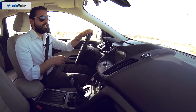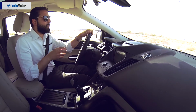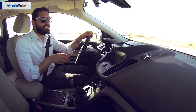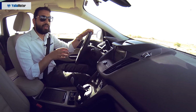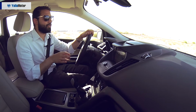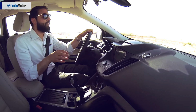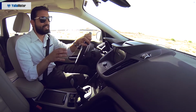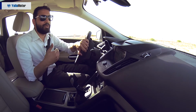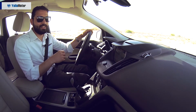Significantly more powerful than its rivals, yet packing the smallest engine of them all, the Escape is powered by a 2-liter EcoBoost engine that produces 239 horsepower and a whopping 366 Nm of torque. Pushing power through a 6-speed automatic transmission, the all-wheel drive system monitors how much grip is available up to 6 times per second and sends power to the front and rear wheels respectively to avoid both over and understeer.